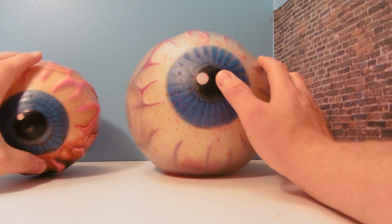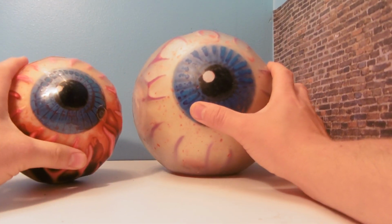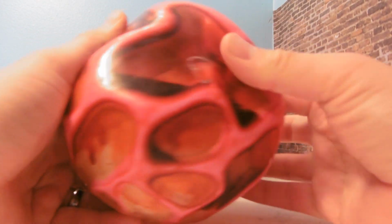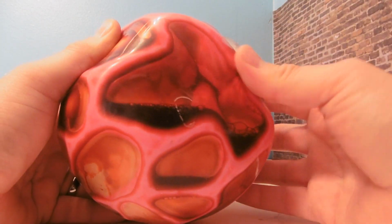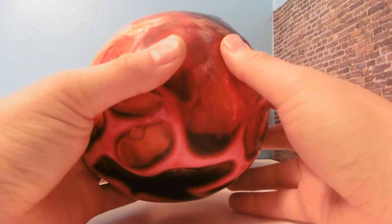I've reviewed all the others. This is one of my favorite toys of all time. And when I saw that Gurgling Guts was going to make a new giant eyeball, I was like, man, I wore this guy out. You can't probably see it very well, but in here there's a crease where it cracked, not the outside, but the inside. And so it doesn't gush as well as it used to. Still, my favorite toy of all time. Look how noisy it is.